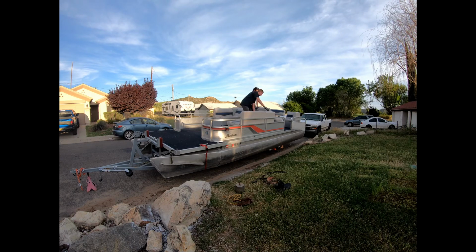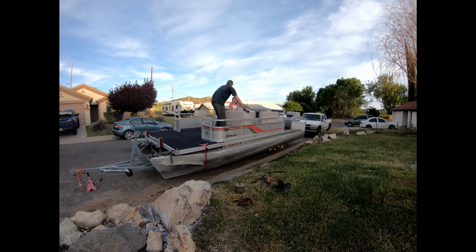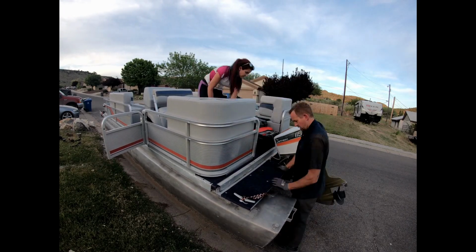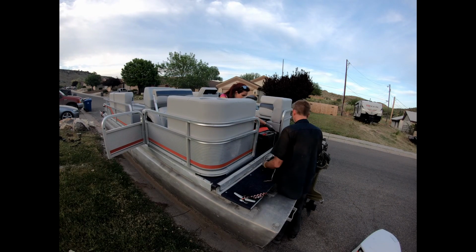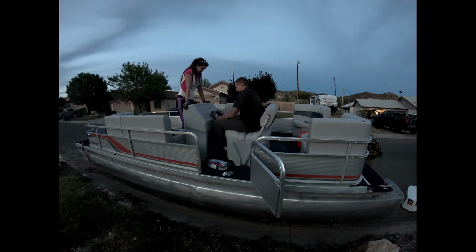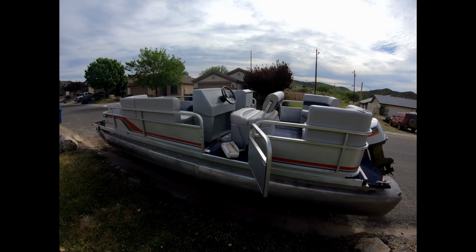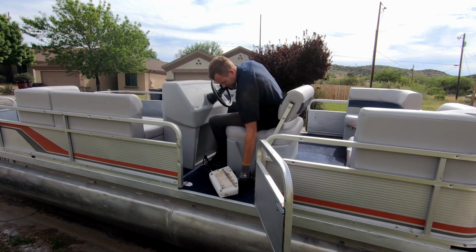Dan and I are making minor adjustments to where we want the seats, so it will be most comfortable for us and our guests. Creating an area for the battery underneath the back corner seat. Going back and forth. Yeah, we're definitely gonna need a new steer table at some point.